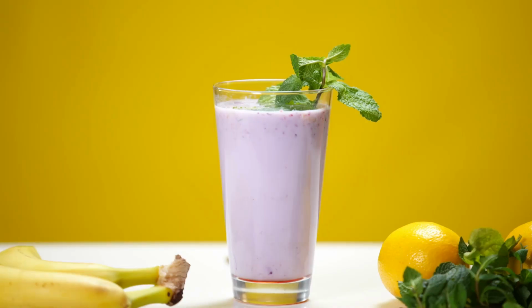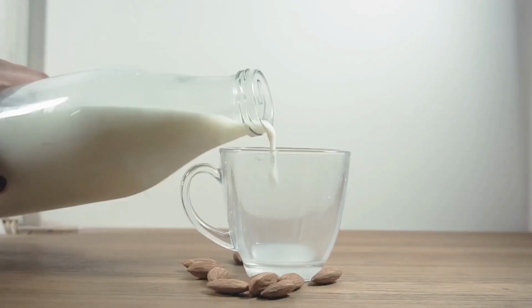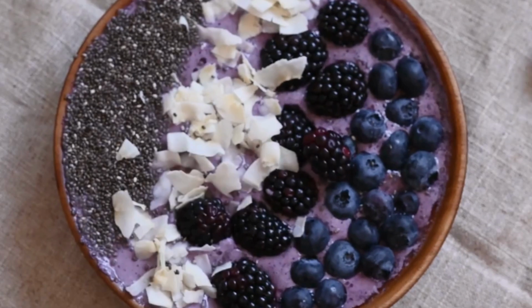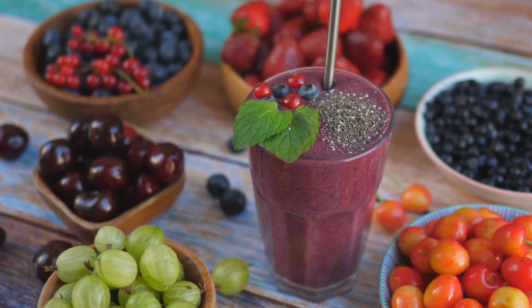Third, the classic berry blast. Mix a cup of frozen berries, a handful of oats, almond milk, and a spoonful of chia seeds. Berries are full of antioxidants and the oats give you sustained energy for that next workout.